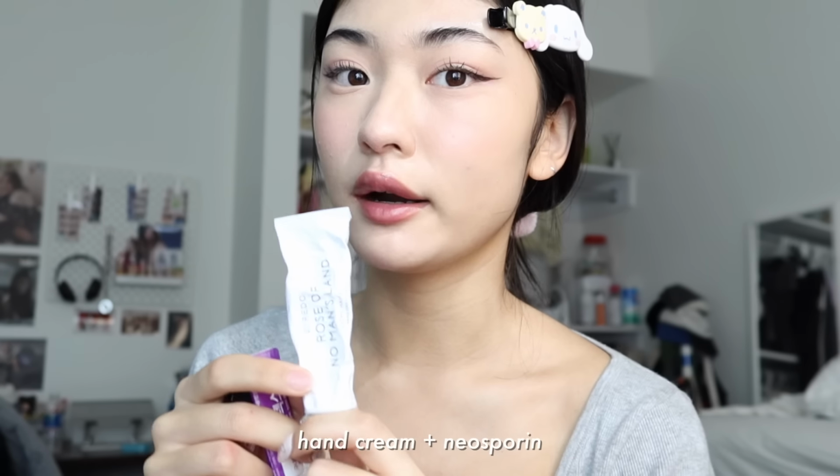Perfume inside, and then a lip tint. This is my favorite Christian foundation, but in a mini version. And I also carry hand cream. This is like Neosporin, but yeah, it just looks like that. And I think it's so cute for on the go.